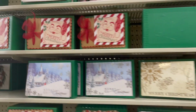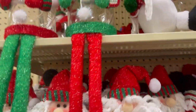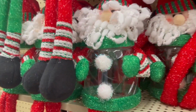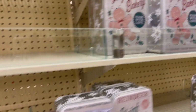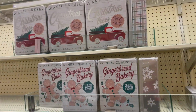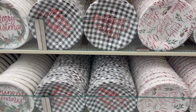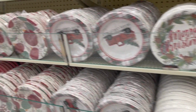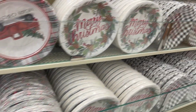Okay, we're going around looking at some more stuff. You guys, here there's a section with holiday cards. They have different types of holiday cards here. Some more cool Christmas items, these look like containers you could put some candy in. Check it out, guys. Some tin containers that you could put cookies in. Looks like they're putting out more items on the shelf here. They got some cool plates here for holiday parties, for entertaining. Some cool plates.